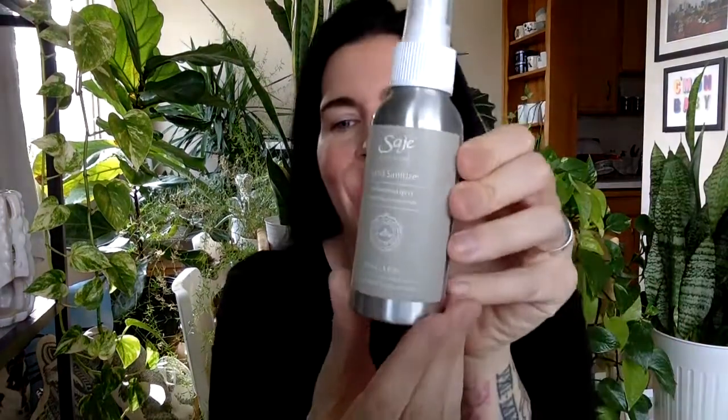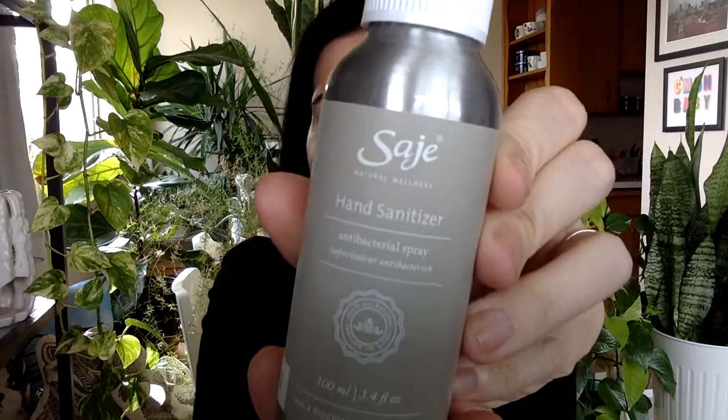So without further ado, let's get started with product number one. This is brand new. This is our hand sanitizer. This is a much anticipated product. We've been waiting for this to join our collection for a really long time, and we launched two brand new sizes of hand sanitizer just back in January.